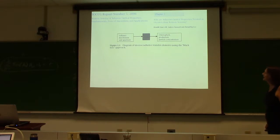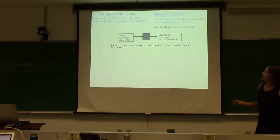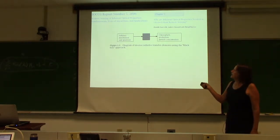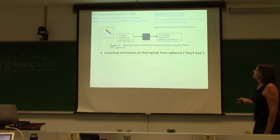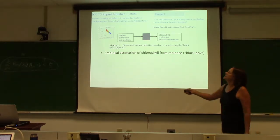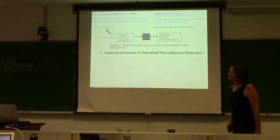In the first chapter, which is written by Ron Zaneveld, Andrew Barnard and Zhongping Li, they talk about this diagram of inverse radiative transfer and thinking about the black box approach, which is the approach that we just talked about, the band ratio, the neural network, where you start with the spectral radiance and you derive things like chlorophyll production or particle concentration. You can think of this as being this nice band ratio here. And so you can estimate chlorophyll from radiance, but you're not really sure of all the things that lead to it and why there's so much variability in the y direction and so much variability in the x direction.